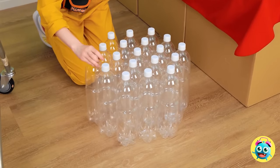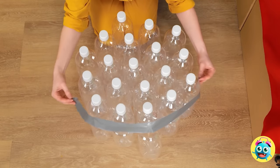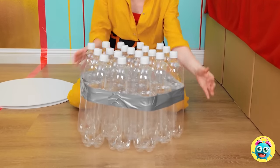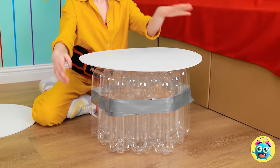There we go. That's the last of the plastic bottles. Now it's duct taping time. Just around the bottles like this. I need the bottles to be held in place. Another piece on the opposite side and it's all secured. Now I can just add this tabletop to the bottles.